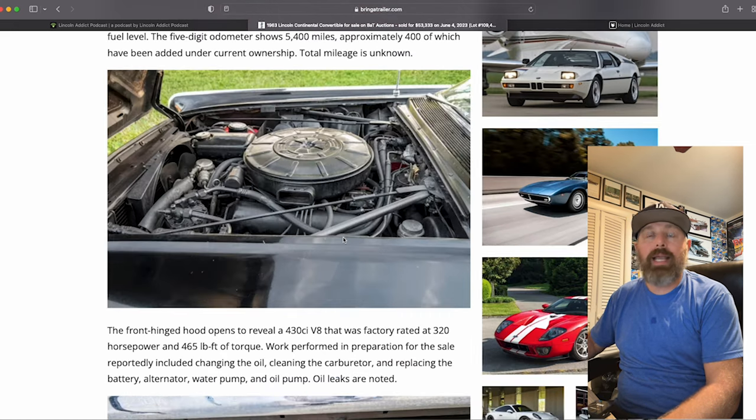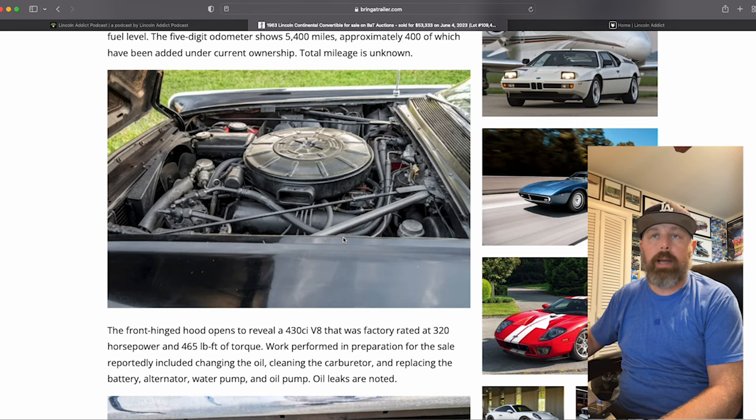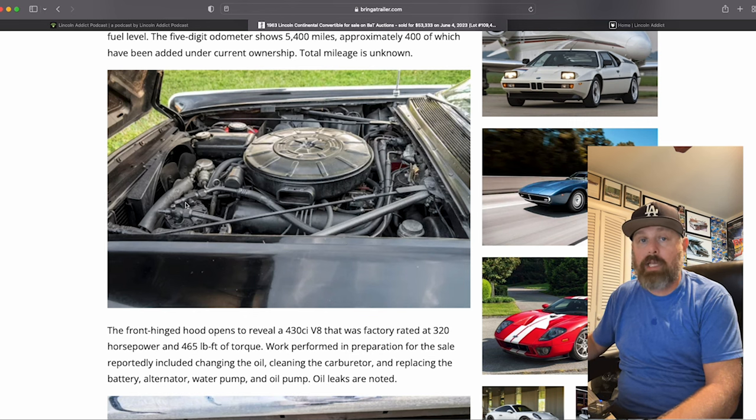We can see here, and again, I'm not going to go through a super in-depth review, but basically it is an AC car.